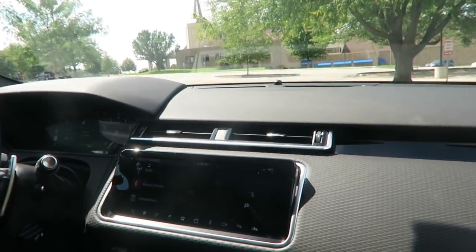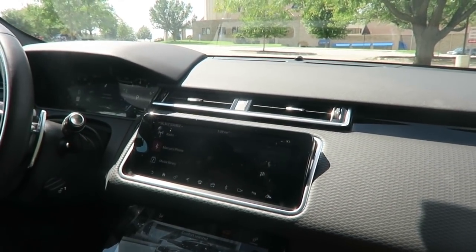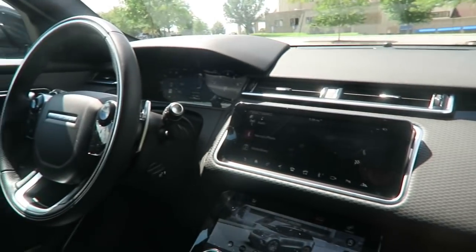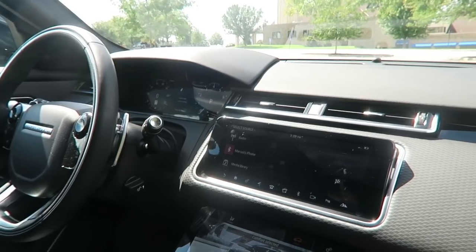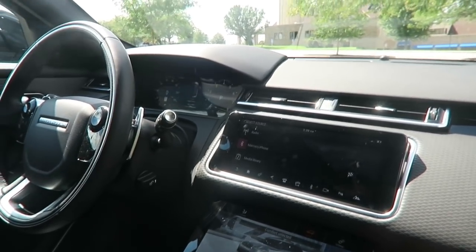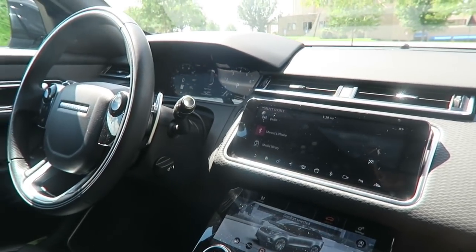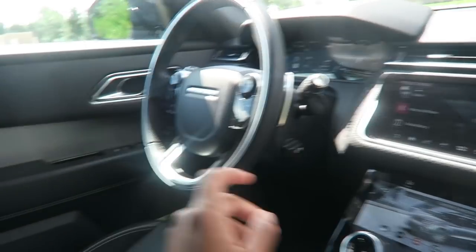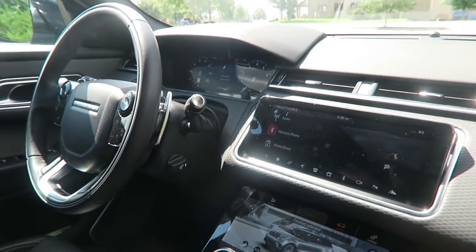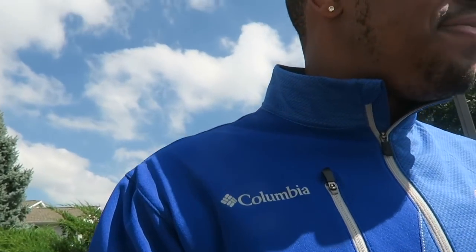I would get the sound system, because that sound system in the Velar I had was absolutely insane. It sounds amazing. And I know they did a bunch of crazy research to figure out the best spots to put speakers, so I should have known it would have been great. And also I would have got the comfort package, because the whole feel of the car felt so much different than my Velar, and it was something I really liked.